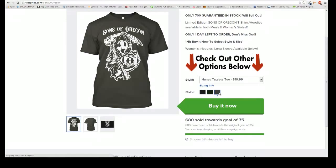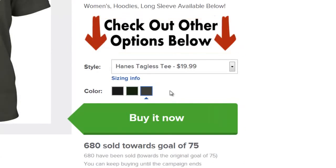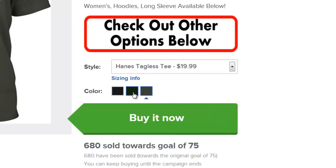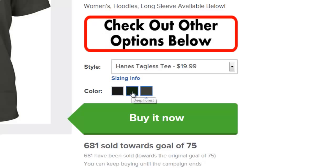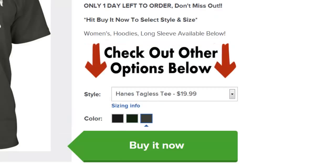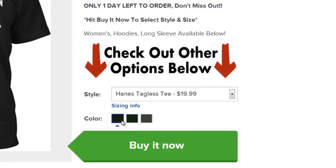Now there's a little trick about this that I'll reveal to you right now. There's no way to do this when you set up your campaign. What you have to do is email Teespring and ask for this particular item to be added to your campaign, and you can pick the colors you want. I do think that will add to your conversions if you offer some different colors. In this particular case, the colors are so close, I don't know that it really helps.